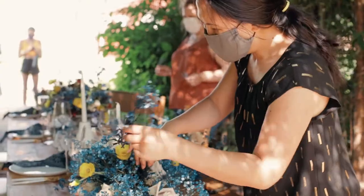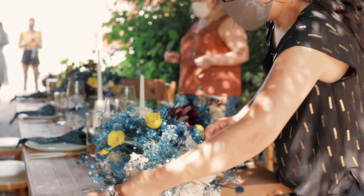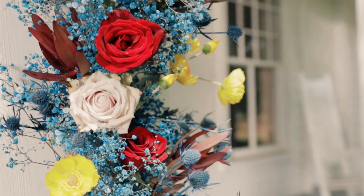And so the most classic thing that I could think of was primary colors. It's what all of your other colors are based off of. So that's what we really drew in for this shoot. We have that classic blue, a classic red, and a classic yellow.